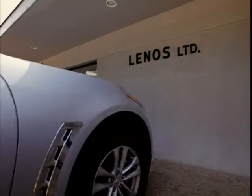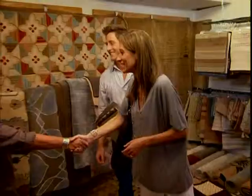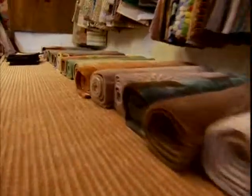I'm meeting Stephanie Connor at my favorite rug store. Amy, Stephanie. Nice to meet you too. I think it'll be a great opportunity for you to see some things, talk through some ideas. Because the rug is going to be the most important thing in the room that really ties all the textures and colors together. We have to get it just right.